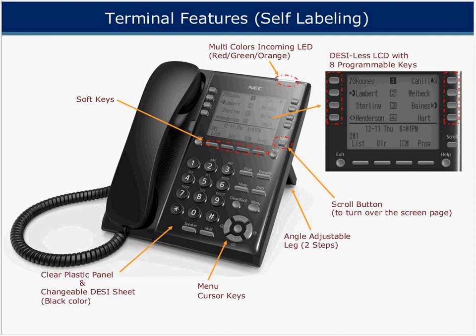This is our new voice over IP phone. So we've got a larger display on it, your programmable buttons here, and then a scroll button to scroll through your pages. And then you still have your 3-line display down here with your soft keys, and then all of the same 6 feature keys, as well as your speaker and hold button.